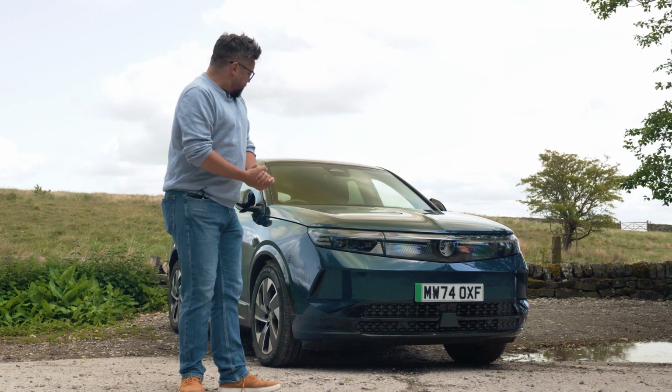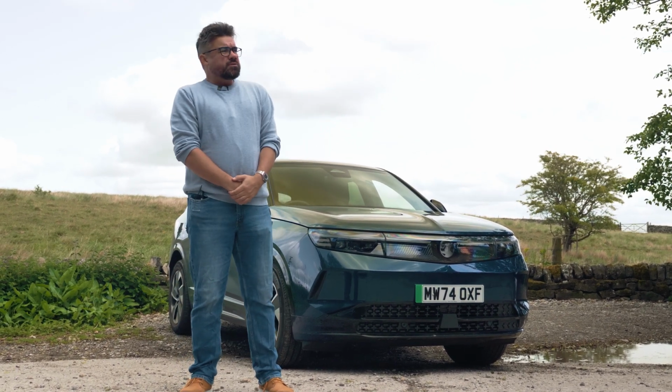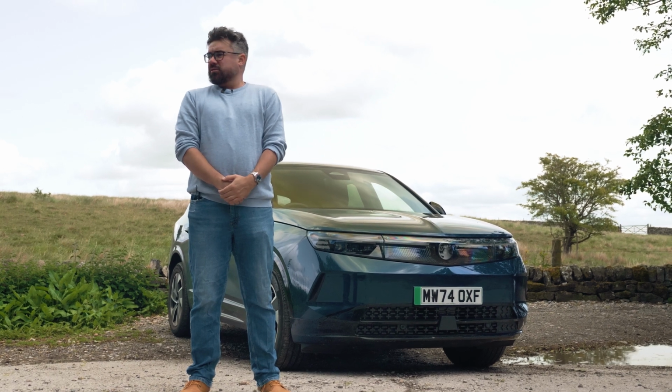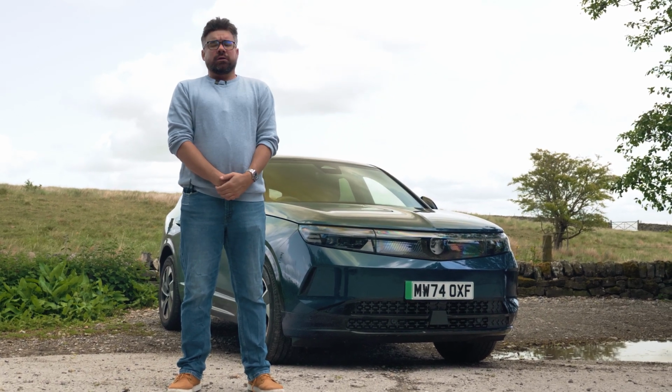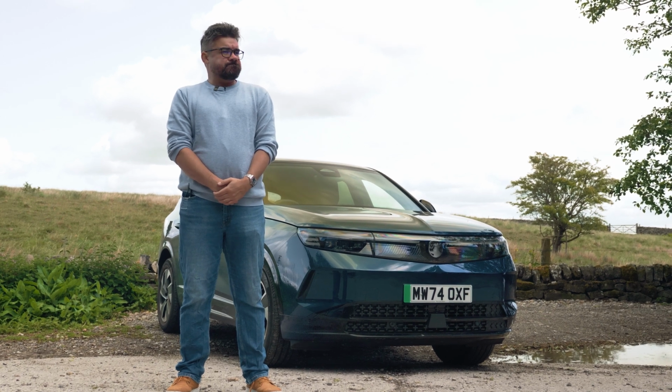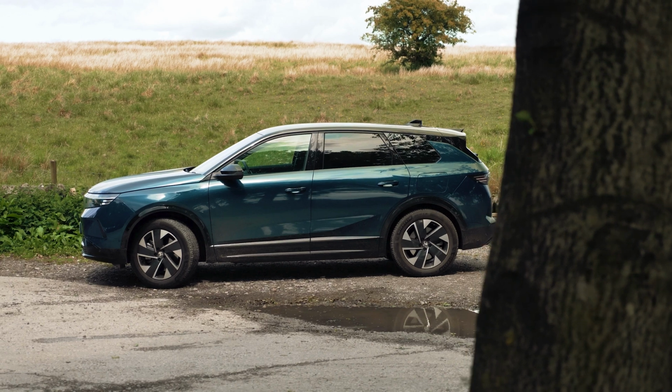Behind me is a blue-green, all-electric Vauxhall Grandland. I'm also stood in a car park in the north of England where it's quite windy, not particularly warm and looks like it's about to rain. You probably know where this is going to go as well, don't you?